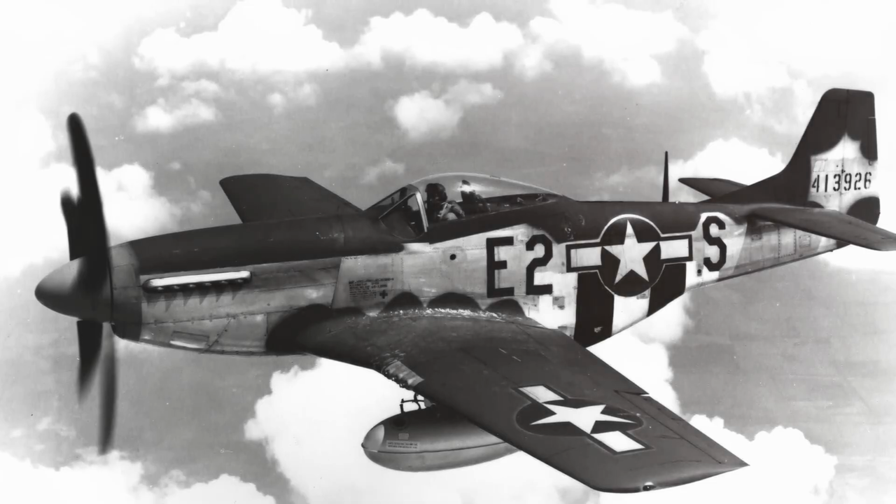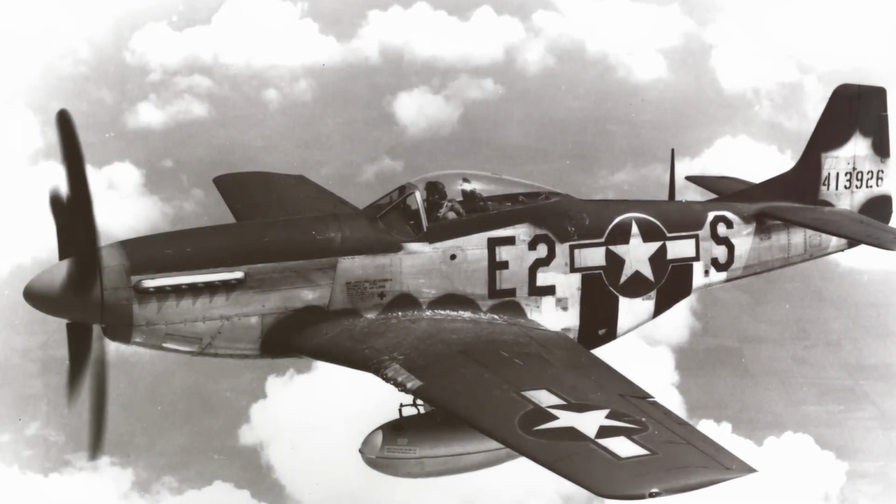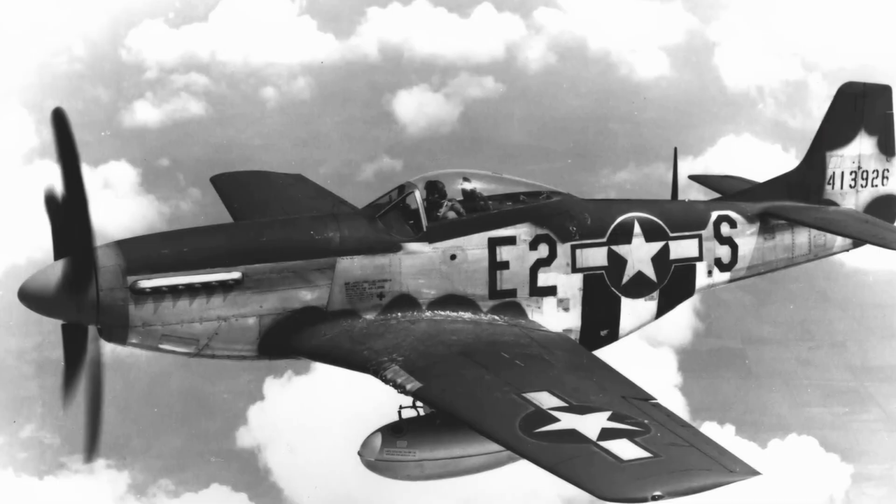The P-47D weighed nearly 10,000 pounds empty, and this example was still carrying substantial fuel and full ammunition load, bringing it closer to 13,500 pounds. For comparison, the FW190A-8, one of Germany's heaviest single-seat fighters, weighed approximately 7,650 pounds empty and roughly 10,800 pounds at maximum loaded weight. The Thunderbolt was genuinely massive for a single-seat fighter, larger than some twin-engine aircraft in Luftwaffe service.